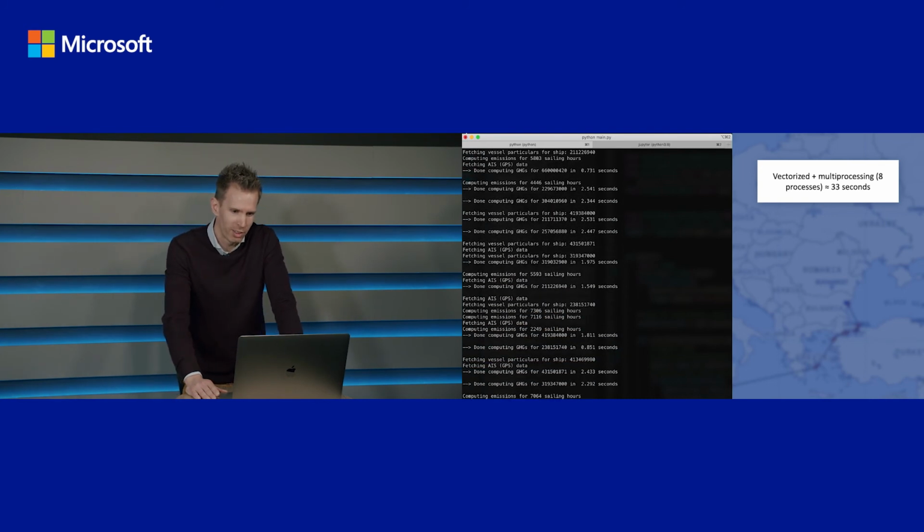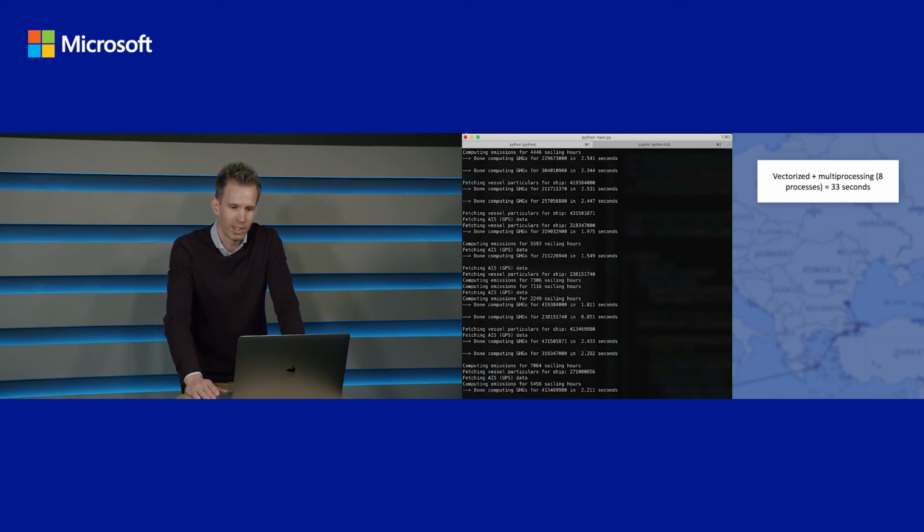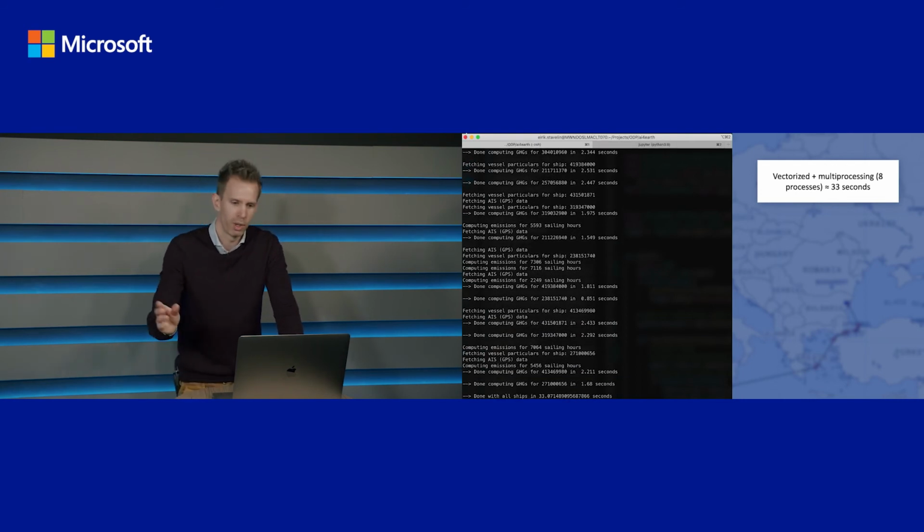So now our AIS data has traveled from a ship into our database and it's been combined with details about this ship, and we can compute greenhouse gas emissions fairly quickly, and these can be stored back to the ODP data store.